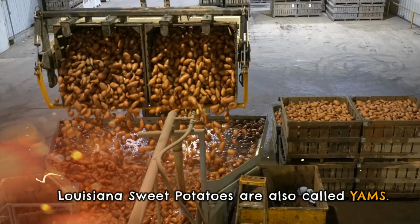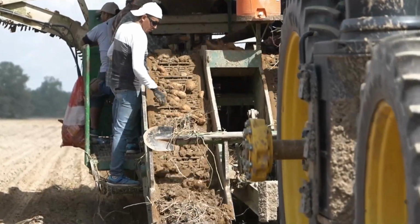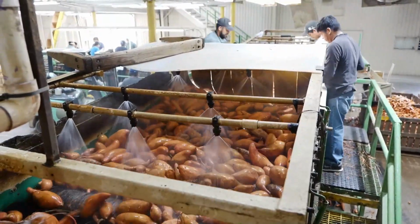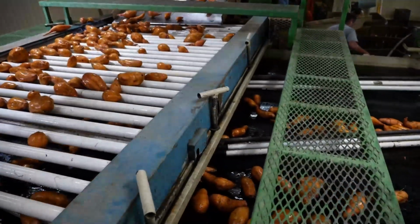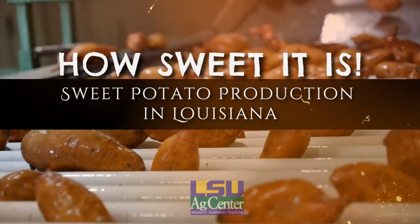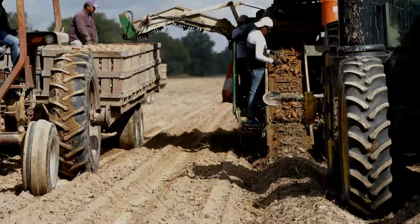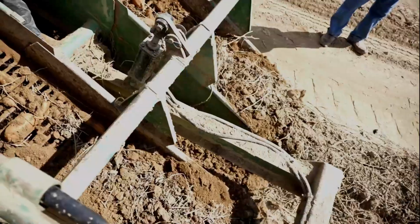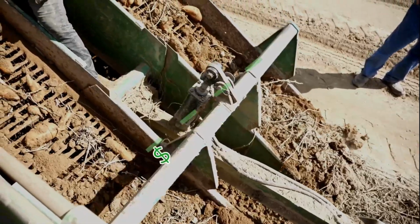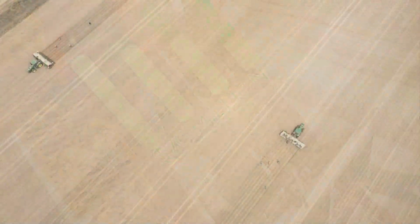Sweet potatoes are a very important food crop both nationally and globally. They're also some of the most profitable, nutritious, and tastiest vegetables on the market. Louisiana is one of the top sweet potato producing states in America. In fact, sweet potatoes add nearly $70 million to the Louisiana economy each year.